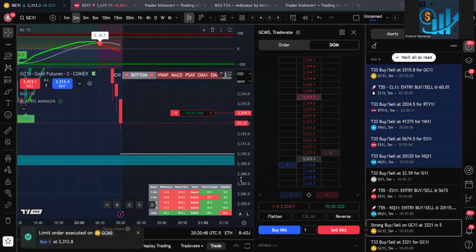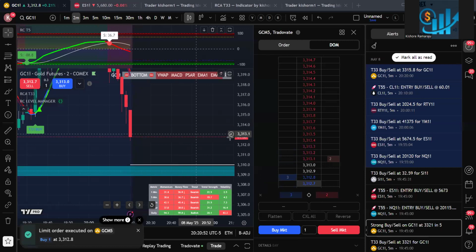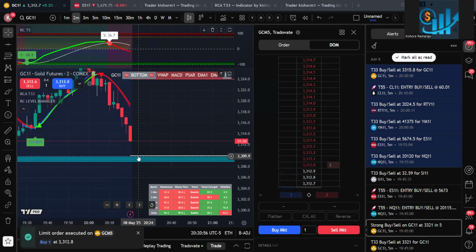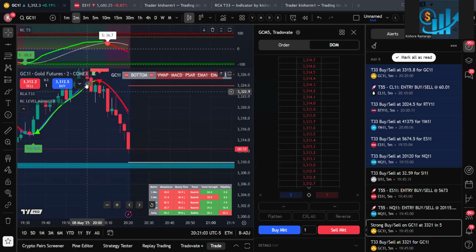Yeah, that's another $120. So where do you think it can come all the way till? Right? This is your next level. This is where again you have buyers. So again, if it is a personal account, you can just take a trade, hold until it comes to here. If it is a prop account, you keep taking the profits because you have intra-trail stop loss.